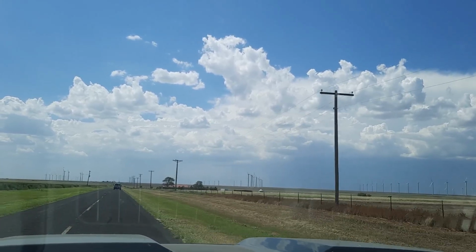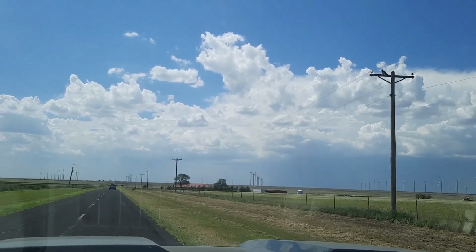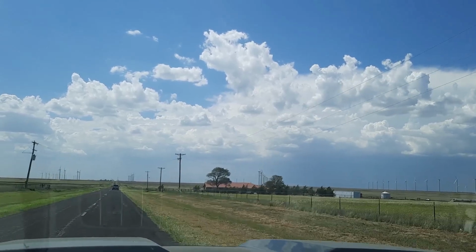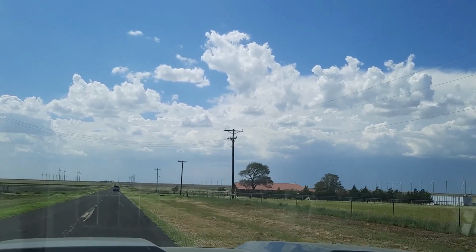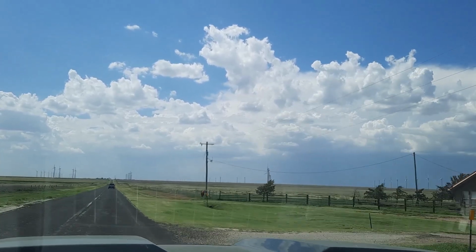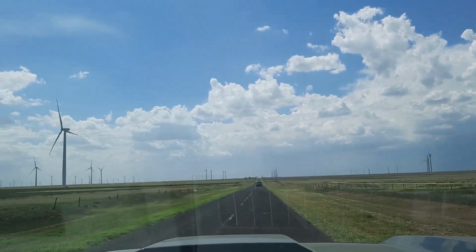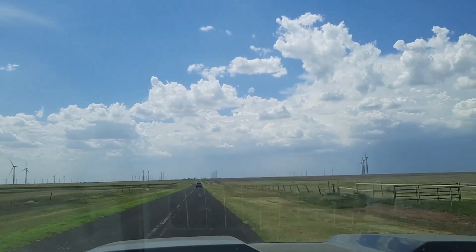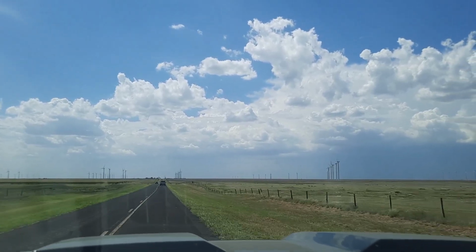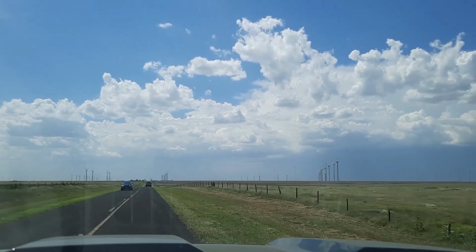It's a good solid 10 to 20 degrees hotter inside the base of one of these types of towers. There's a nice picture on the right, and it's a different farm. We're doing the ones kind of on the left. So we're driving right through wind country, I guess you could call it. A lot of wind in this area.